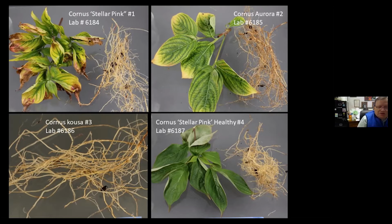So since there was interveinal necrosis, as you can see in this upper right-hand corner, and actually the upper left-hand corner too, we got some of the media and sent it to the soil lab. And basically what they found out was that soluble salts were almost non-existent, which indicates a low level of fertility. And also most every major nutrient was very low, as well as some of the minor nutrients. So actually the issue was just a fertility issue. It was actually nothing to do with disease.